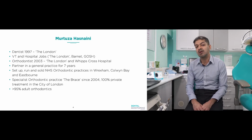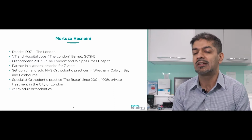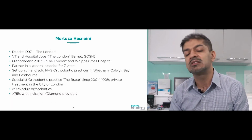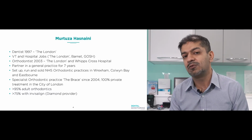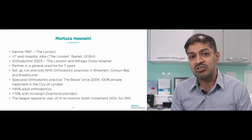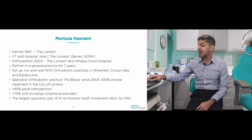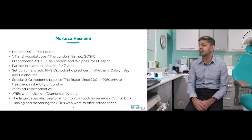The majority of our work is with aligners, and 95% of our patients are adults, which is slightly unusual for an orthodontic practice. Although mostly what we do is aligners, we still carry out a number of braces cases, and therefore implementing dental monitoring is very relevant for us in those cases as well. We're one of the largest practices in the whole of Europe for use of dental monitoring, and we have nearly 650 patients in treatment currently.